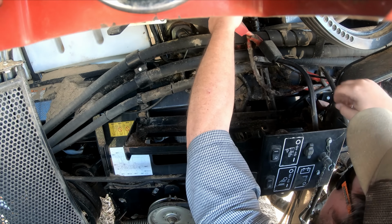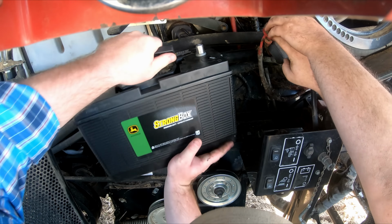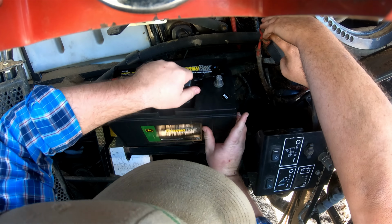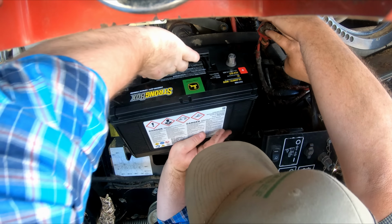Throw me a battery up here, Bob. Oh, you the man. You got the red to the right. Red right. Red right. Red right. Red's not right, but as far as the battery is concerned, let's say the positive is right. Bingo. Perfect. Now, go get battery number 2. Yes.